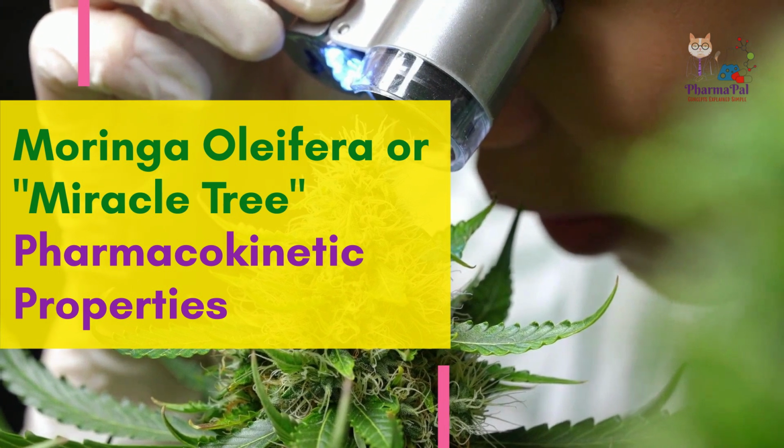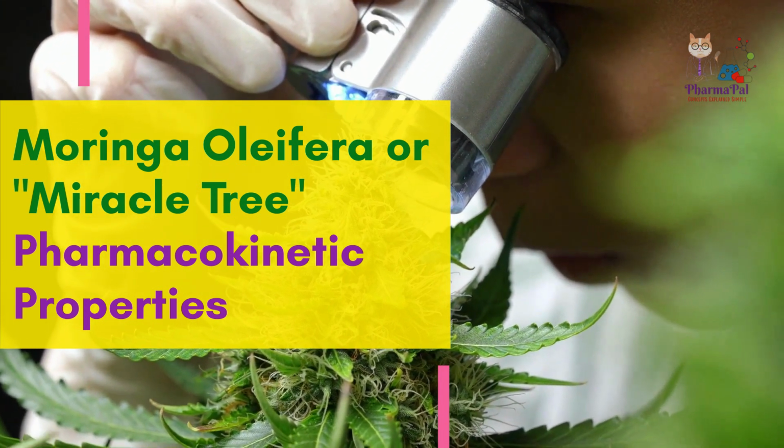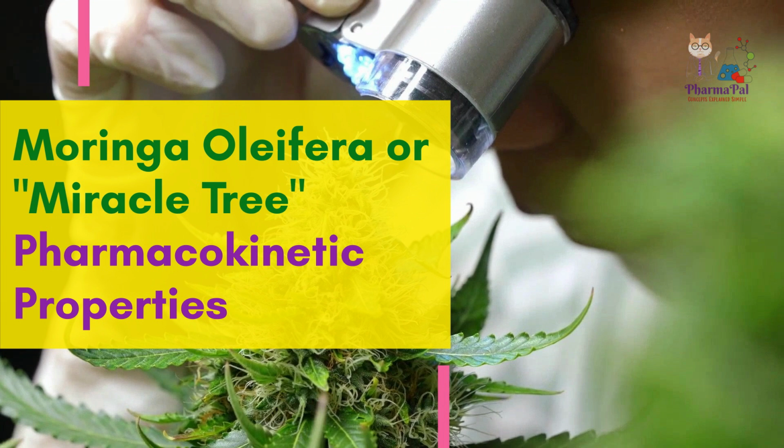Today, we're diving into some fascinating research about Moringa Oleifera, often referred to as the drumstick tree. This plant has garnered attention for its impressive health benefits, and recent studies have shed light on its antioxidant, antibacterial, and pharmacokinetic properties. So, let's get started.